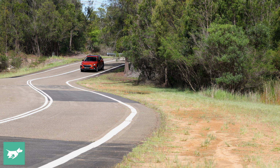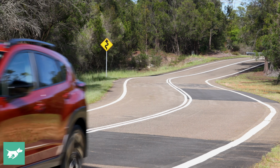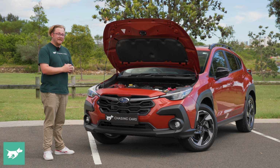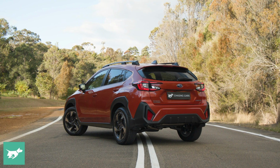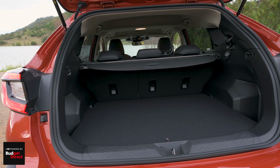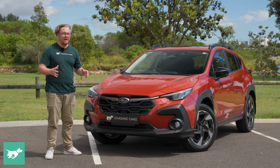Another thing I didn't like so much about the Crosstrek was some of its fuel economy in the city. It was a little bit high, sitting around 10 to 11 litres per 100, which is kind of a problem when you consider that this car will be a city-based car for most of the time. And the last thing that wasn't so good about the Crosstrek was some of its practicalities. Some was okay, but the boot was a little bit too small, and I think that some of its competitors are larger and you can fit more stuff in.